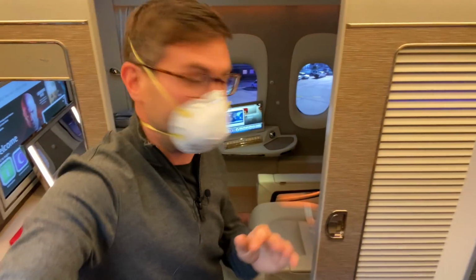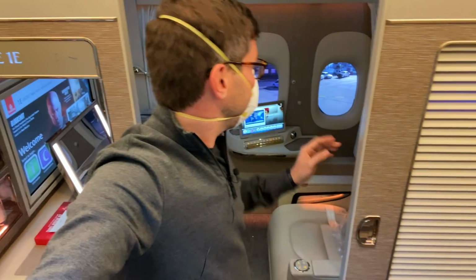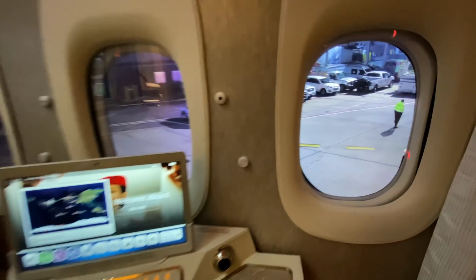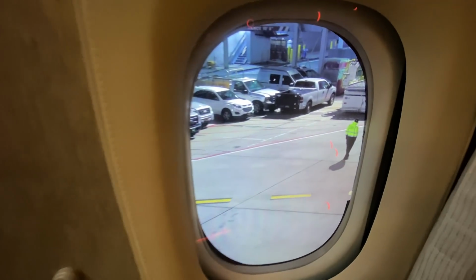I might normally choose a window suite like 1A, because I love a window view, but this plane has a really cool, unique feature called virtual windows. So I actually picked 1E in the middle of the plane, and the reason I did that is you get a lot more space, and you still have a window view thanks to these 3 displays on the side of the suite. You've got a real-time view of the outside of the plane, so not really missing anything by being in the middle.